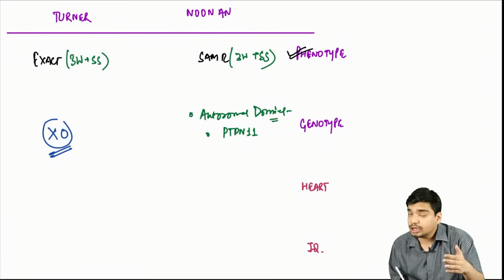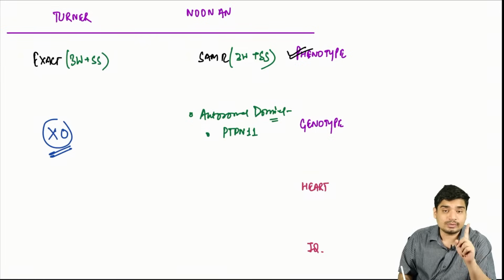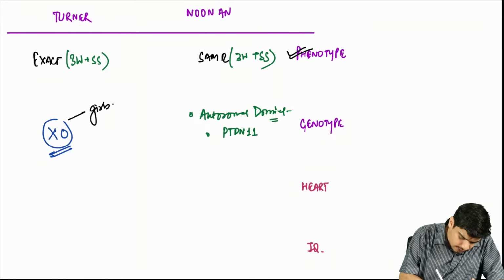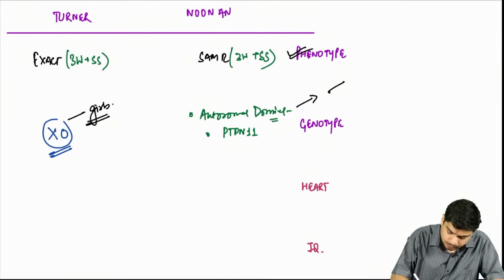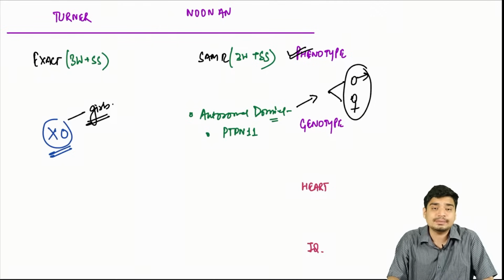Now Turner is what? XO. So in Turner there is only one X chromosome. Turner will only be seen as far as girls are concerned. They will always be girls. While Noonan is autosomal. Since it's autosomal, Noonan can be seen in both males and females.